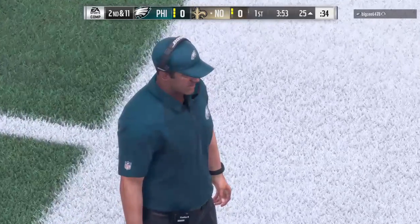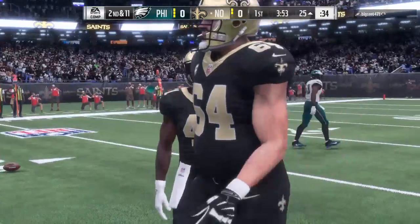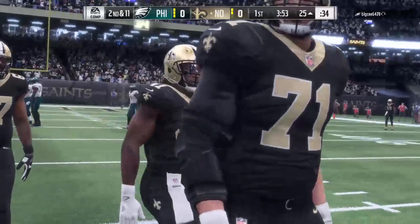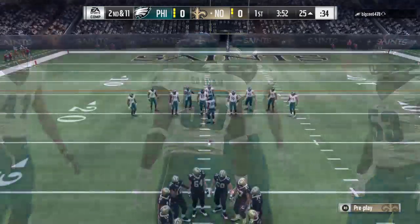One thing rookies need to learn at this level, and quick. Make a cut, be decisive, and go. Because in college, you could dance around and wait for a hole to open because you're probably a better athlete than most of the guys on the field, but not on the NFL level.